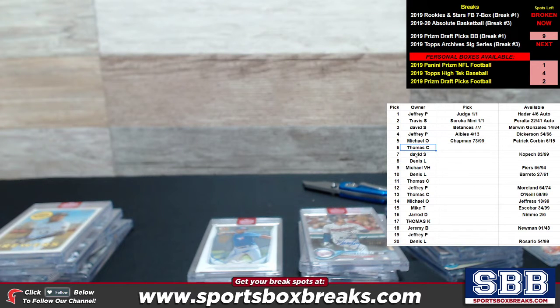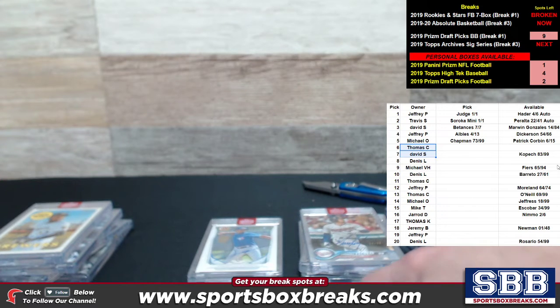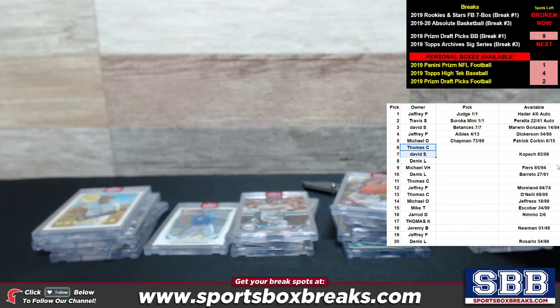All right, Tom C and Dave S, neither of which are here at the moment. So Jason's going to choose the next two. Yeah, that's a really nice pick for the fourth one. Really nice pick. And then, Dennis, you're going to be up right after Jason chooses for the next two guys. So, Dennis and then Michael VH. I'm not sure if you're out there, Michael. But if so, just chime into the chat and let me know you're here so I know you're going to choose for yourself. Otherwise, Jason will do it for you.